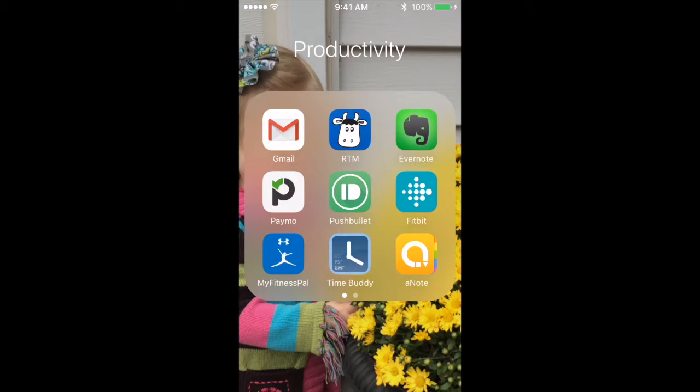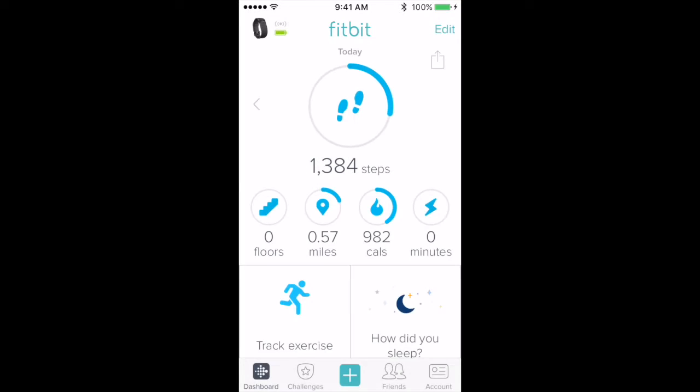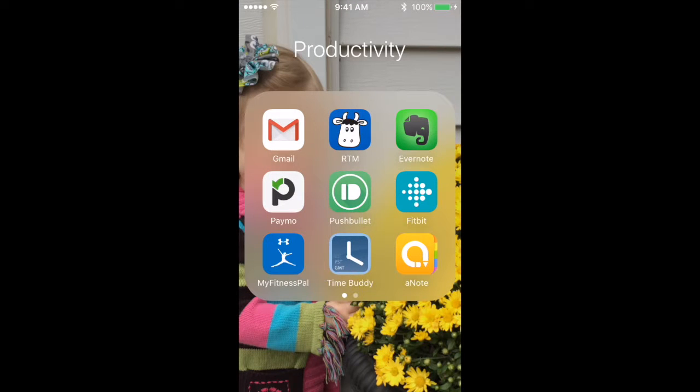My Fitbit, I use that. I don't think there's anything too personal in here. So you can see where I'm at today. It's not very much. I haven't been doing too much today here. So that's my Fitbit. My Fitness Pal, I use this to track my weight, and I connect it to my Fitbit and my calendar just so I have a record of that.